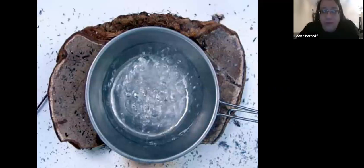So, yeah, polypores are your friend if you're in a survival situation in the wild.